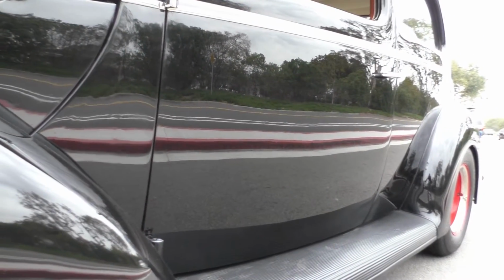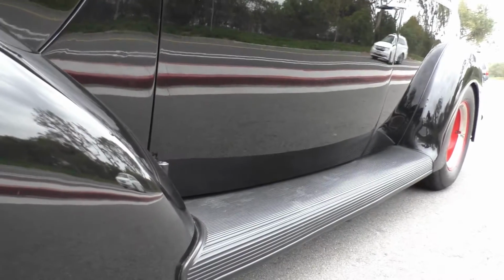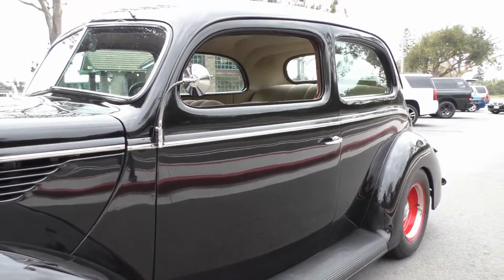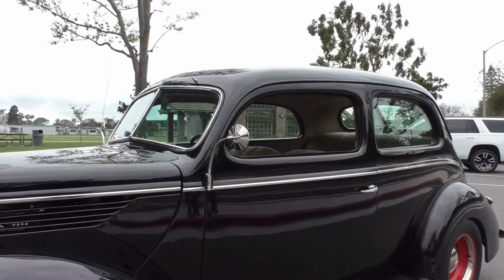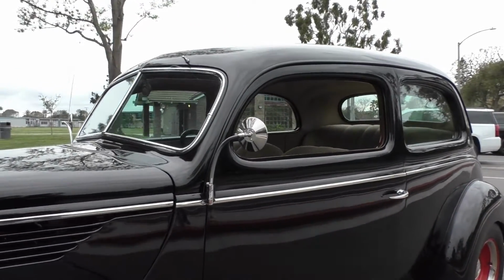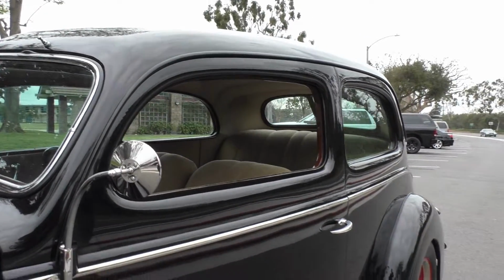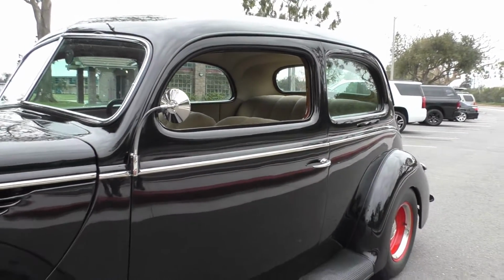Very nice body, all steel body, factory style running boards, all steel, basically non-modified, no handles shaved or anything like that. When we get inside, we'll show you the interior, done LeBaron Bonney style. So nothing's overly modified other than the powertrain, which is a nice little retro rod powertrain.